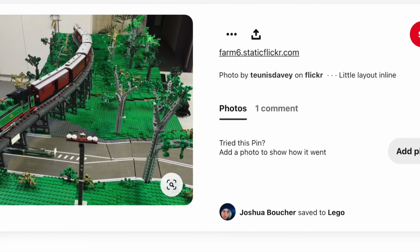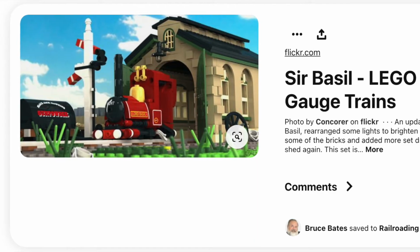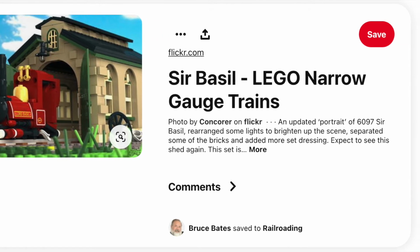Check out those brick-built trees. Super cool. This is just genius. I love it. That is really cute too. Sir Basil. That's really, really neat. I love it. I think you've done a really good job with that one.